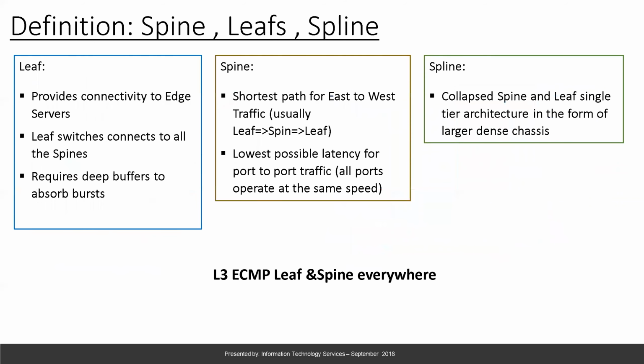A little bit of definition on what we are using here. So spine is the shortest path from east to west. This is for the campus. This is how we use it, within a campus is usually east to west. North south is when we go outside the campus and inside the campus. This is where we need the lowest possible latency, and that's why I mentioned earlier that we are using the 7060 switches, which have the shortest possible latency from port to port. Leaves, these are the leaves which connect to the spines. We are using BGP, and they connect to the edge servers. These leaf switches connect to all the spines, and as mentioned earlier, they require deep buffers to absorb the bursts.